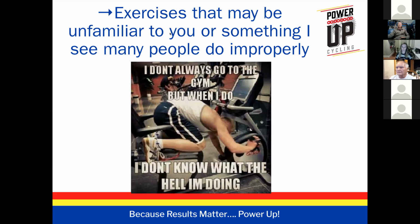Ideally, today I would like to discuss some exercises or styles of training that you may not be familiar with, and some exercises that I see people do wrong all the time. And then I have this meme: I don't always go to the gym, but when I do, I don't know what the hell I'm doing. That was pretty funny.